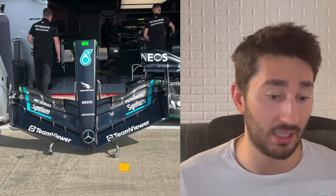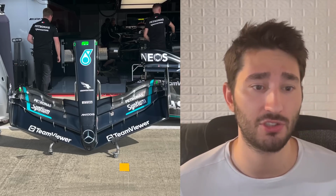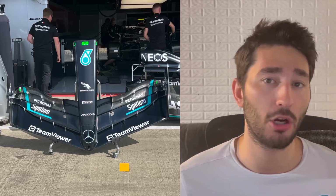So yes, it does seem to be an upgrade. How much can this really add? I mean, the max, if they optimize it and it really does work how it should work, 2 to 3 tenths. That's what they're missing to actually catch the Red Bull on good tracks. Now, Silverstone should be a good track, so this should actually bring a pretty hefty margin to them.